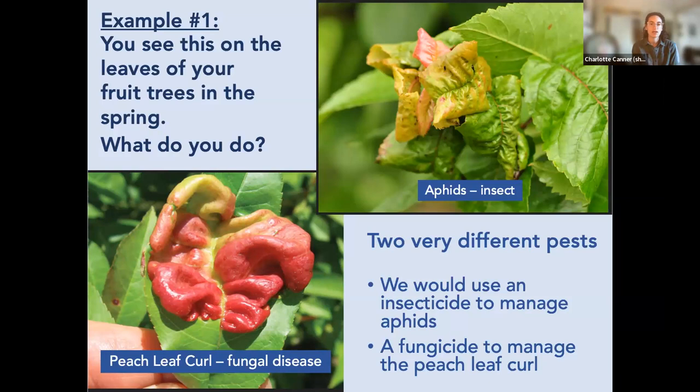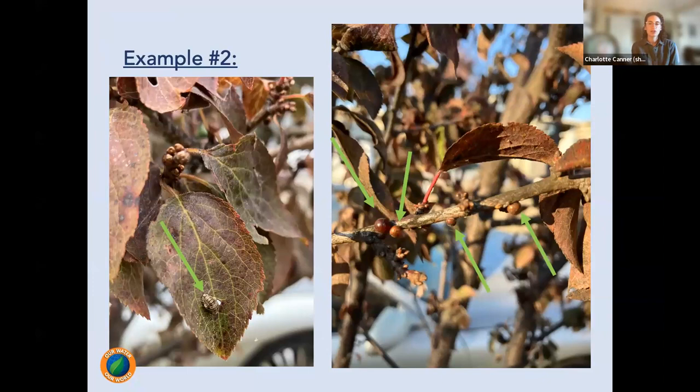Here's another example. These pictures were sent from someone who attended one of our programs. This was a red leaf ornamental plum on the street, and he thought he had scale. He wanted to know what to spray and had all these bumps on his tree. It turns out this is a ladybug pupa. It looks kind of like scale because it doesn't move and it has that bump. And then this is soft scale.